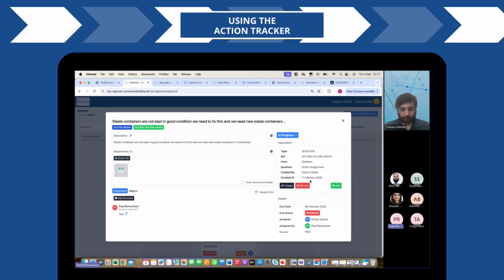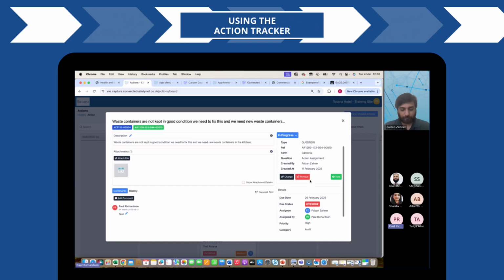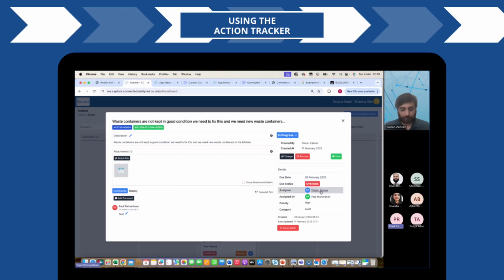And the other benefits you have within the action panel is that, if somebody is, let's say, off work and you need to reallocate the action, it's simply coming in here and I can reallocate that action to somebody else. I can also simply from this drop down change the status of the actual action. So once completed, I'll move it to completed and it will move it into the completed panel. So once we're satisfied that the actions have been completed, you just simply press close action and then it removes it from your action planner.